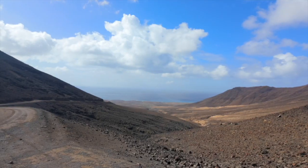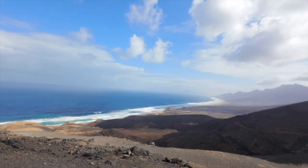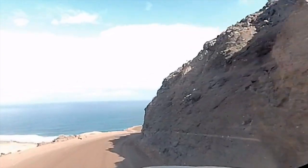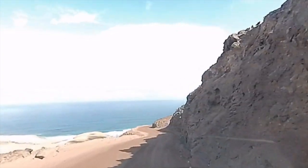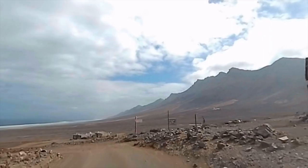Most of the drive is on dirt track, initially up to a mountain pass between the east and west side of the island. You then head down towards the coast. The views are spectacular, but there are no barriers on the side of the road. I really enjoyed the experience. However, if you're of a nervous disposition, you might not.